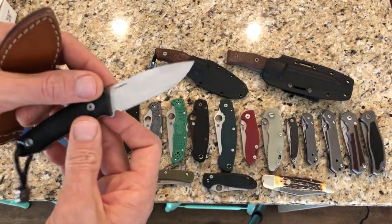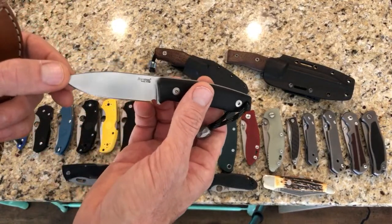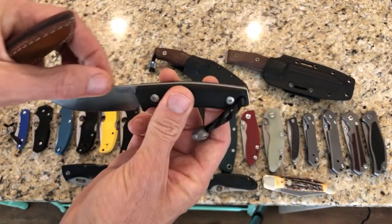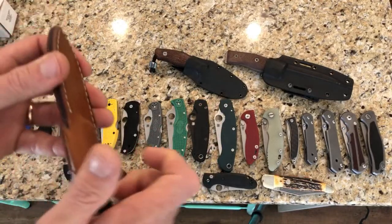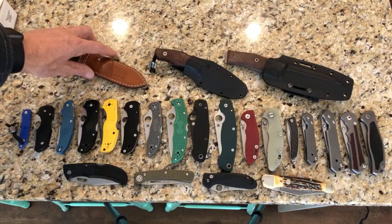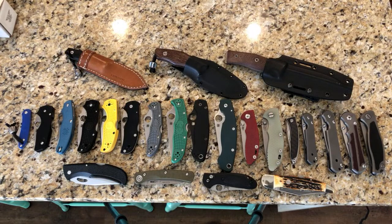People talk shit on the M390, but I've put this through some paces. I actually did cut a bunch of artificial turf with this, which is really thick, crazy stuff, and it performed great. Again, anyone who has watched any of my videos knows I'm not a knife snob. I just want it to work, and I want it to be sharpenable and repeat that. That's all I really want.